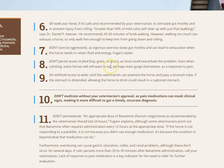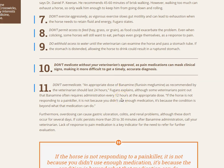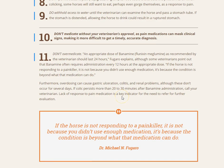Don't feed the horse when he's colicking. You never feed a horse. And do withhold excess water. I do agree with that a little bit, but you want to wait till the vet arrives. Do not medicate without your veterinarian's approval. Most people give Banamine, never give Bute. Most people give Banamine, and that relaxes the horse.